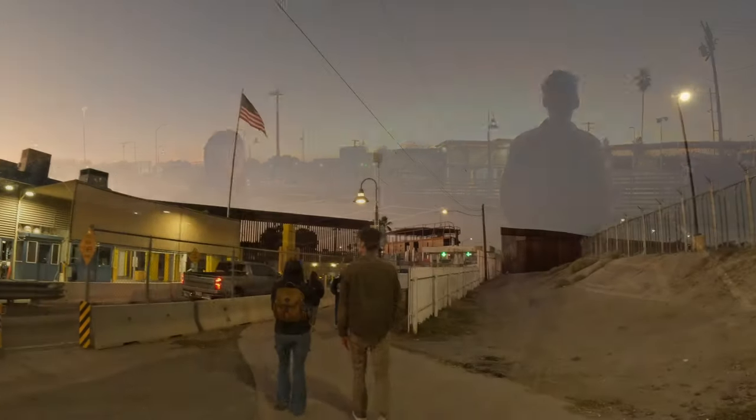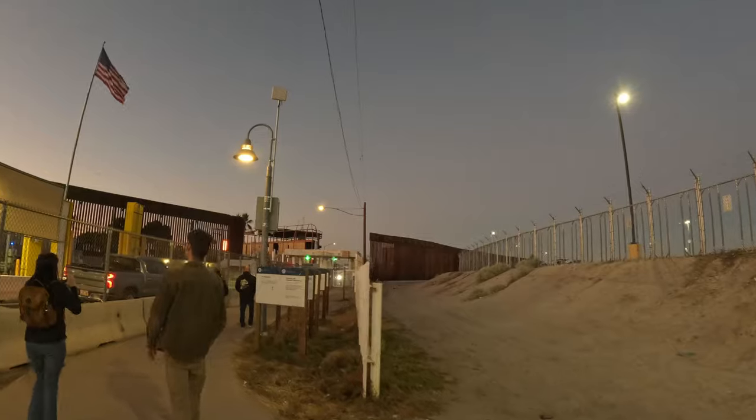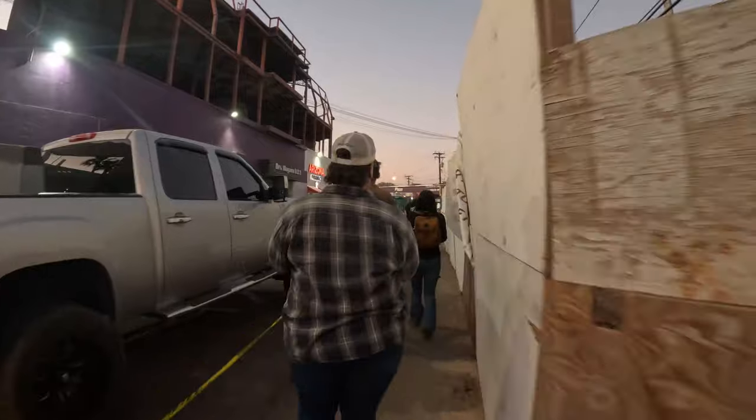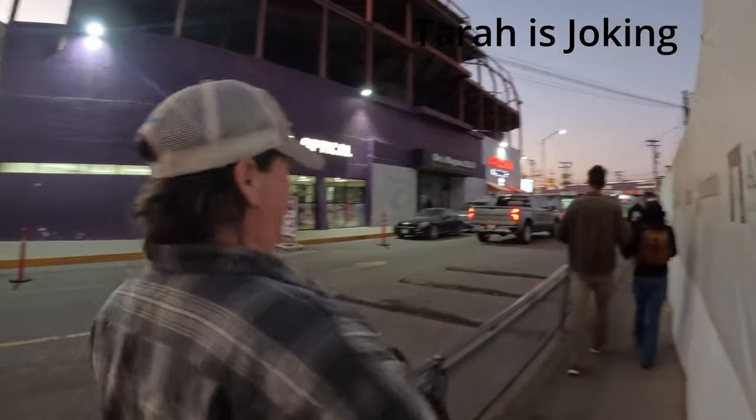We are on our way to Mexico. Have you guys ever been to Mexico at all? No. Into a little area. And here's the warning signs. No photography. Right. You're gonna have to turn this bad boy off. We did it. We made it into Mexico, Tara. That was hard. I didn't think they were gonna let me in at first.